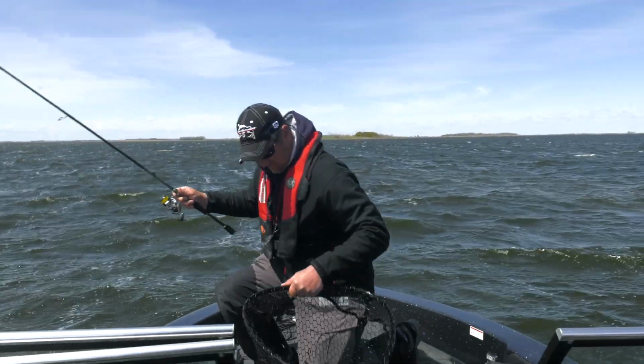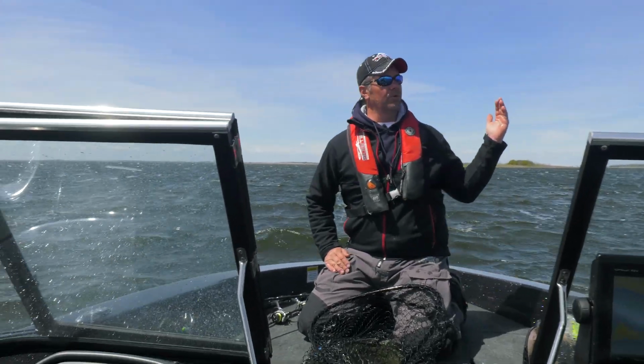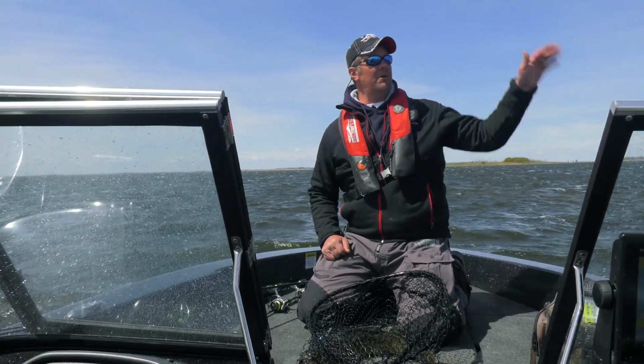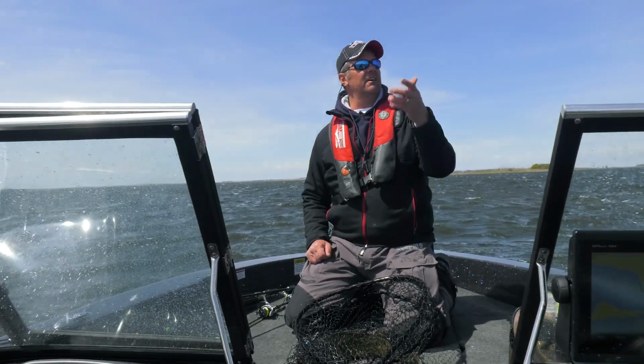That's a good fish, man. We're getting there. These are nice. Yeah. A little change of program here. We're fishing this old road bed. Actually, I think it's a railroad grade. And when you come off the edge of it, it's deep water. I would assume it was the old ditch, and it can be anywhere from 8 to 11 feet deep.